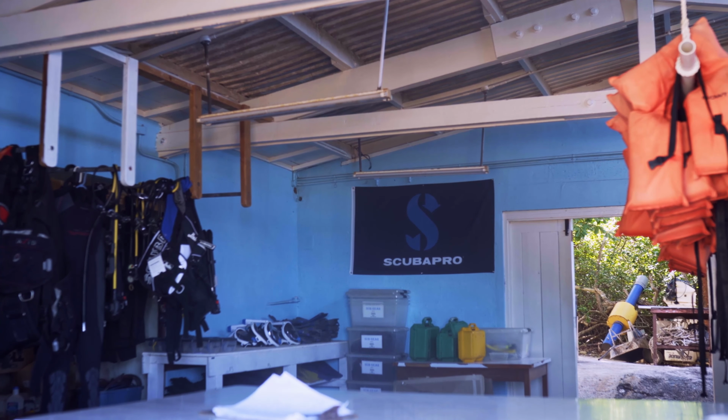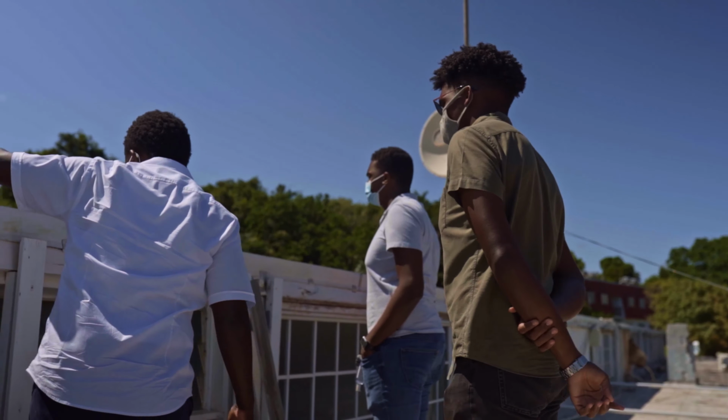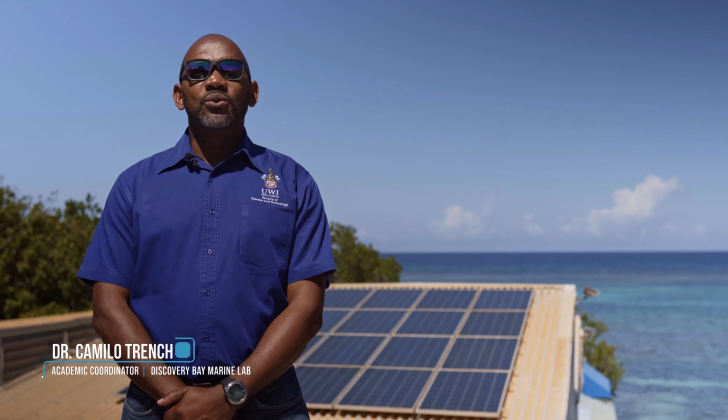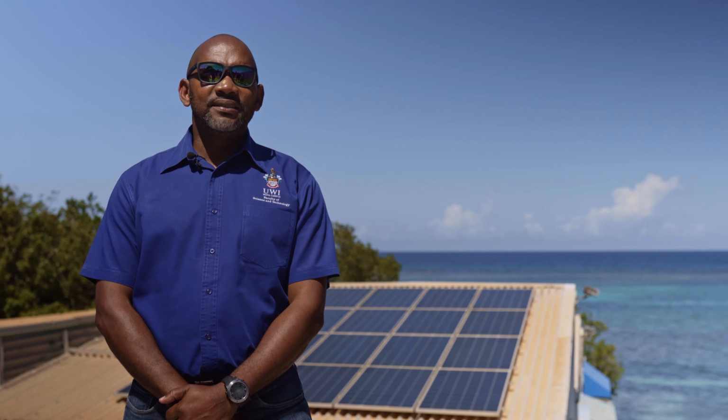The UWI Discovery Bay Marine Laboratory has three main tenets. We do teaching, research, and outreach. So we are first and foremost a teaching lab. We're also a research platform or a field station for the different disciplines of science.